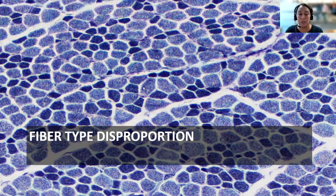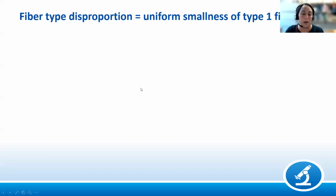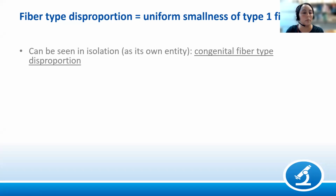And then just to finish up, we'll briefly talk about fiber type disproportion. Again, not necessarily a structural abnormality, but important because it is fairly common to see. What fiber type disproportion means is that there's uniform smallness of type 1 fibers. It can be seen in isolation as its own entity. We've called this congenital fiber type disproportion for many years. I think most people are getting away from using the congenital and now just calling it fiber type disproportion.